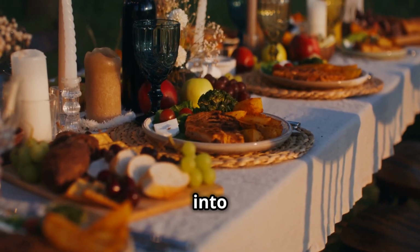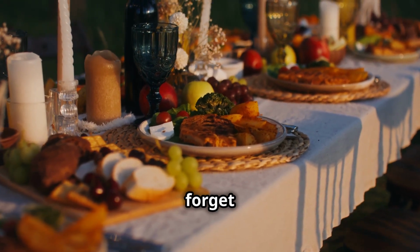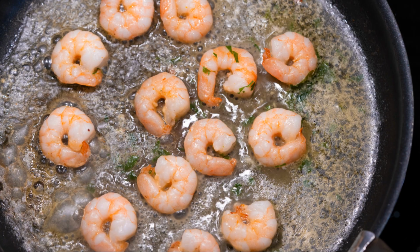Today, we're diving into mouth-watering dishes that'll make you forget vegetables even exist.